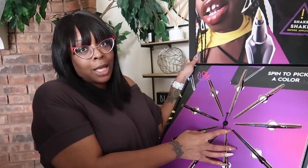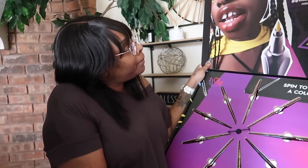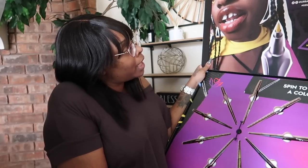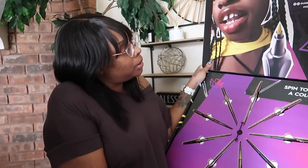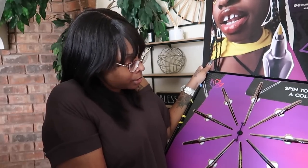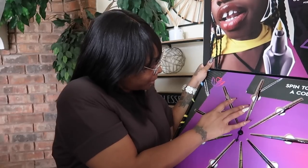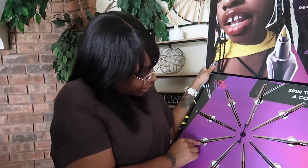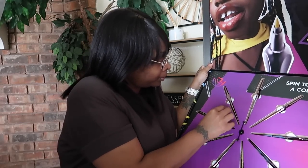So this is the spin to pick your color. It is the ultra sharp tip, patent precision grip, 9 shades of daring intensity, liquid liner you won't mess up. It says shake before you apply. So there's a yellow one, a blue one, a green one, a brown, a white, a black, a silver, and a lime green up in here. So let's just try, where's the black one?